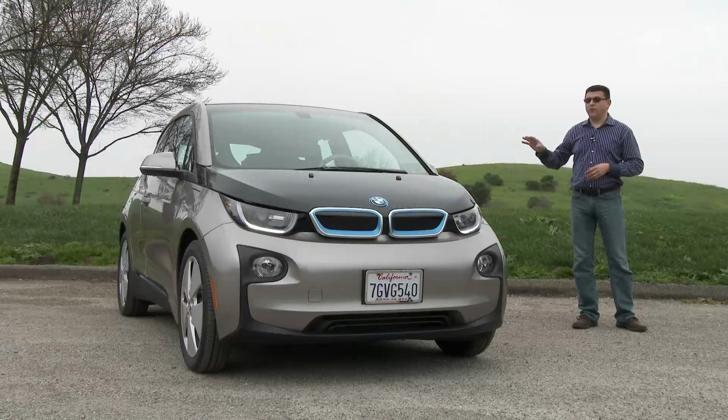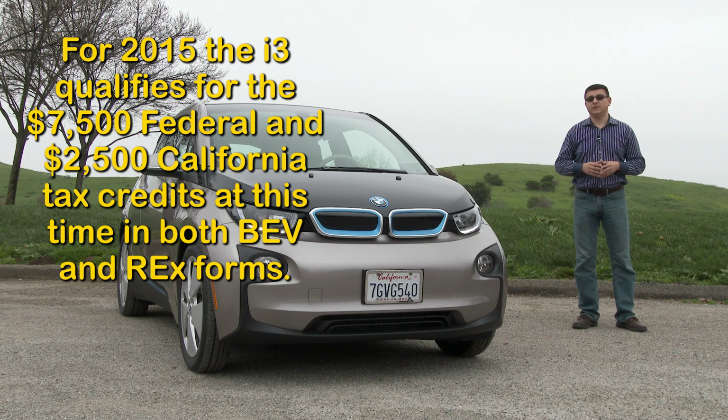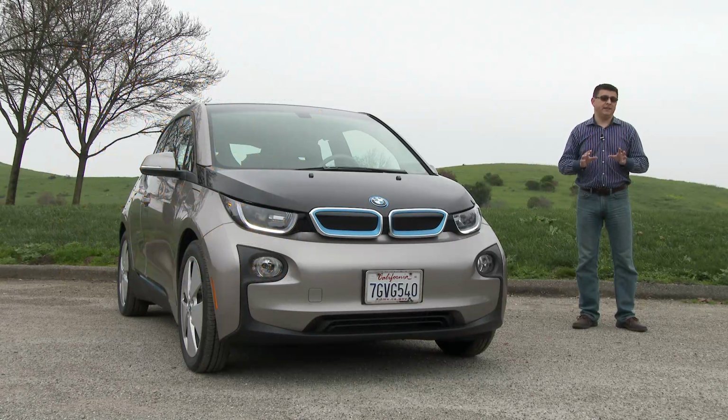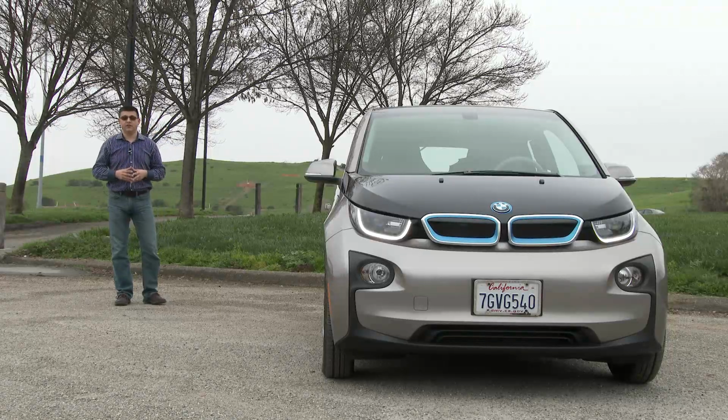Now that's of course before the possible federal and state tax incentives, which can top about $10,000 if you live in California or certain other states. Obviously, you should check with a tax professional before you depend on that $10,000 to help finance the car. If you care about your tunes, you're going to want to spend $800 on the available Harman Kardon sound system, and I strongly recommend the adaptive radar cruise control system at $2,500.